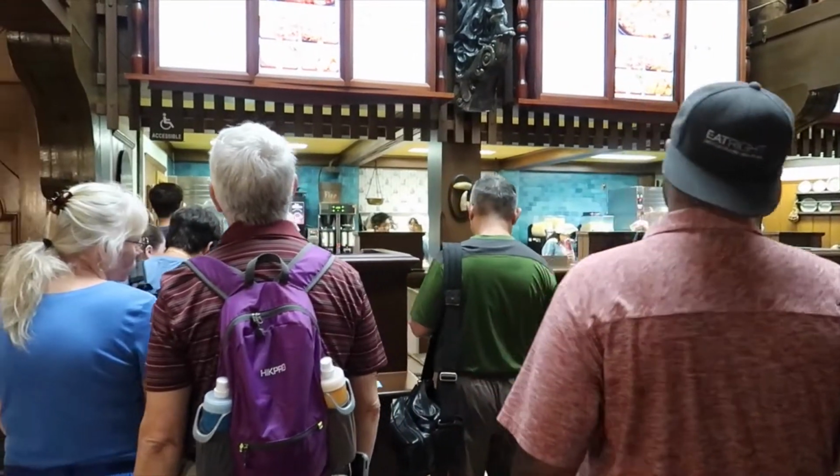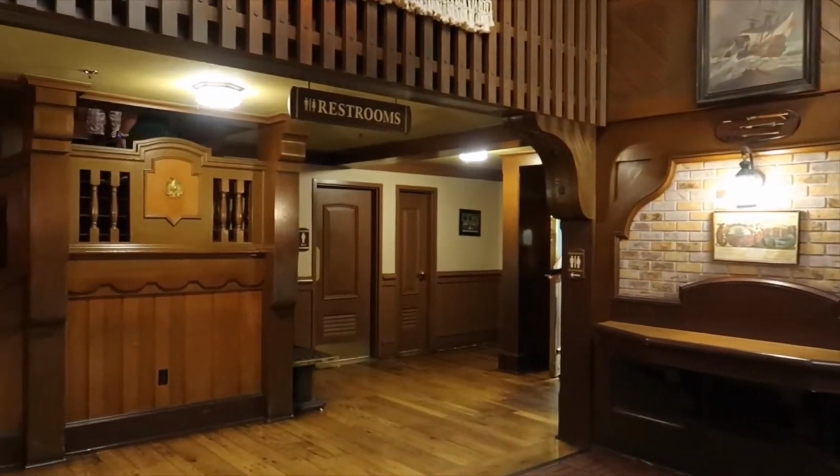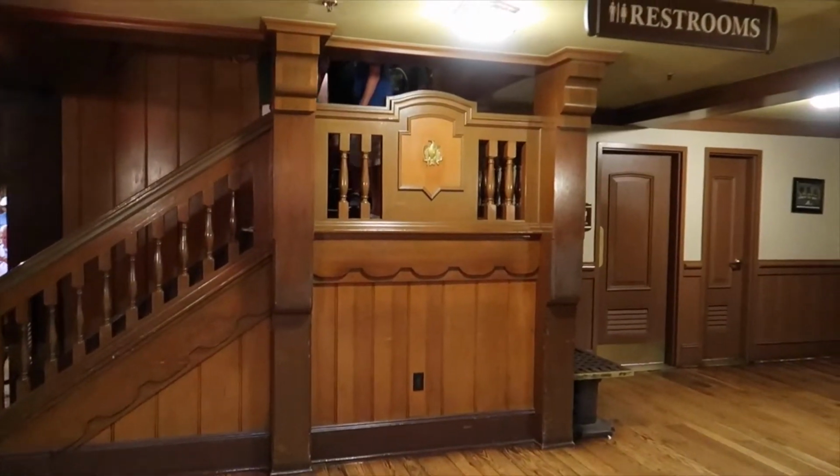Don't forget that there are restrooms in the Columbia Harbor House. These are some of the only restrooms in Liberty Square. Once you come in to the main entrance, go to your left. And upstairs and downstairs, there are restrooms.